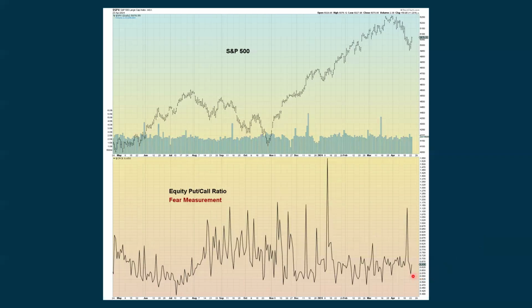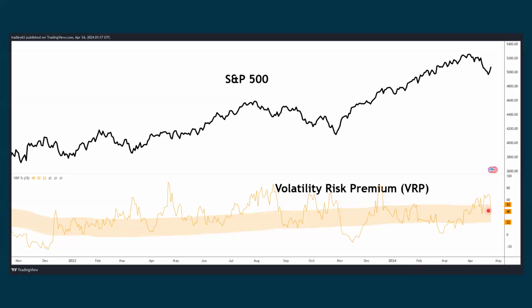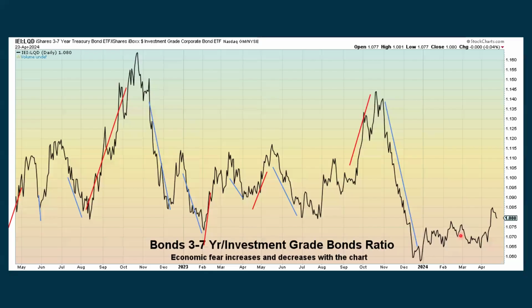The equity put call ratio actually ticked up a little bit. That was kind of surprising on an up day. But when we look at the 5 period, we're continuing to decline. That's positive for the market. Coming down with the volatility risk premium, we were getting really high readings here. It could have gone higher than it did, but now we're coming more into this band. So we're not really seeing anything extreme for the time being.